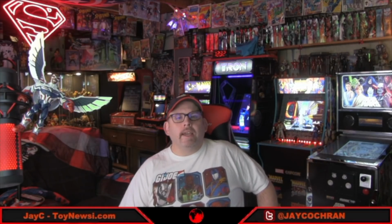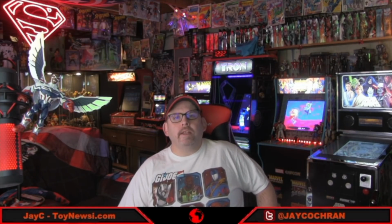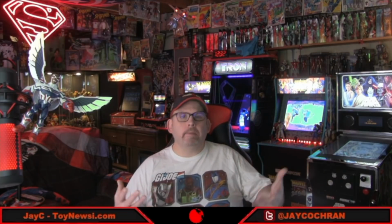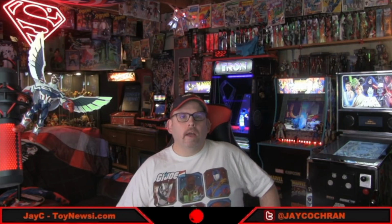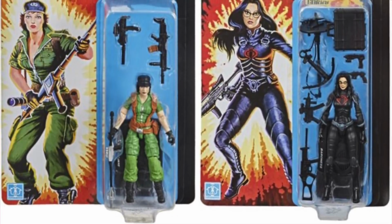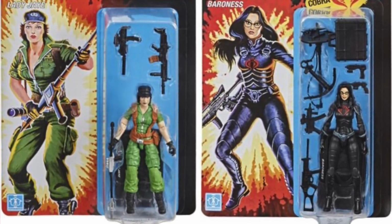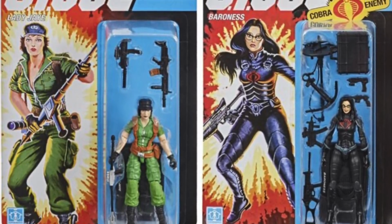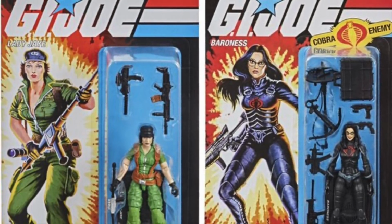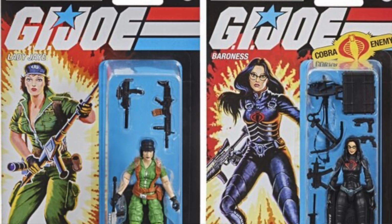Now, again, they did not show any of the packaging for these. They labeled them as retro, and they hinted that the packaging's going to be really cool. My thought is it will be essentially card backs made to look like the original toy line, just like they do with a lot of their other retro lines. So that's probably what this will come on, a card back made to look like the original 3 3/4 inch Real American Hero line.